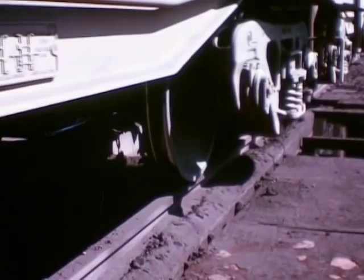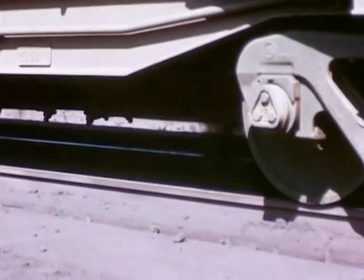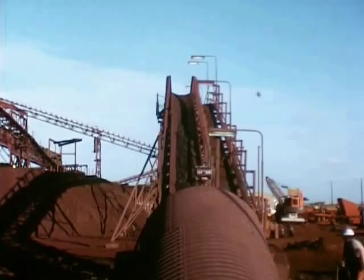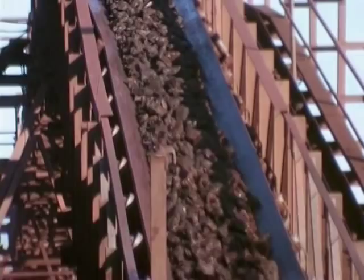From the train, the ore rumbles down into an underground bin, and some of it is carried from there direct to the ship. As it goes, a water spray ensures that the port is not subject to a dust nuisance, brought from more than 70 miles away.